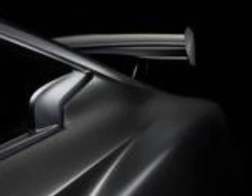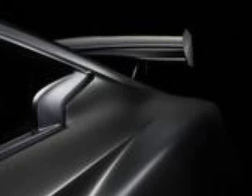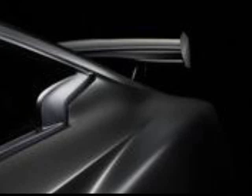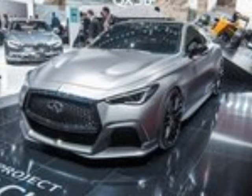whether or not Infiniti has used the 300 horsepower and 295 pound-feet V6 or the 400 horsepower and 350 pound-foot V6. If it uses the former, output could be slotted somewhere around 450 horsepower and 340 pound-feet when running full hybrid, while the latter could boost power up to the 500 horsepower and 450 pound-foot mark. Now, that would be something to see, right?